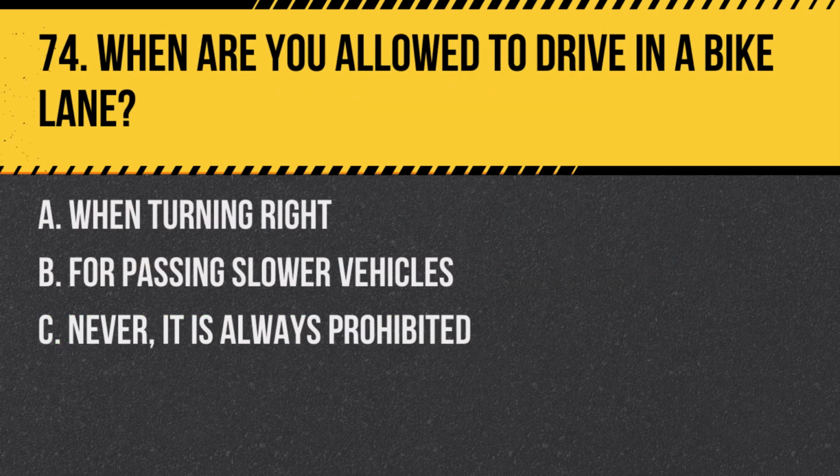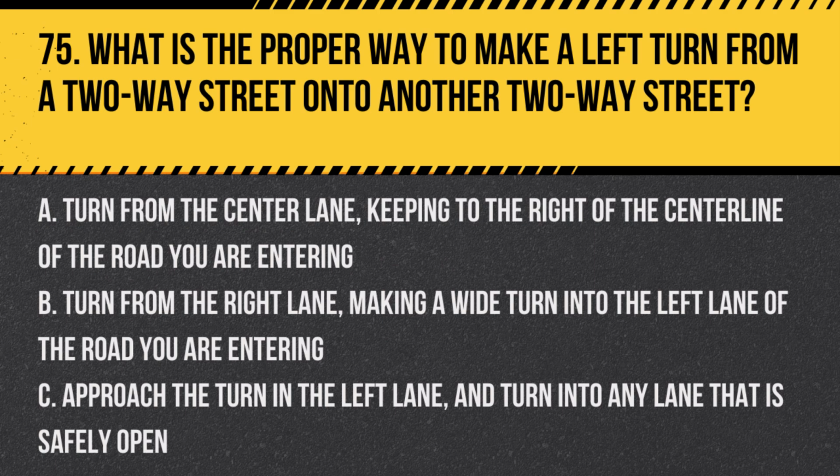Question 74. When are you allowed to drive in a bike lane? A. When turning right. B. For passing slower vehicles. C. Never. It is always prohibited. Answer. A. When turning right. In many places, entering the bike lane is permitted when making a turn, but local laws vary.